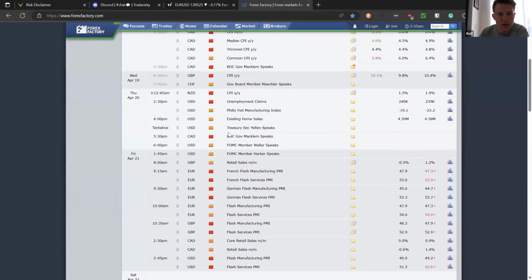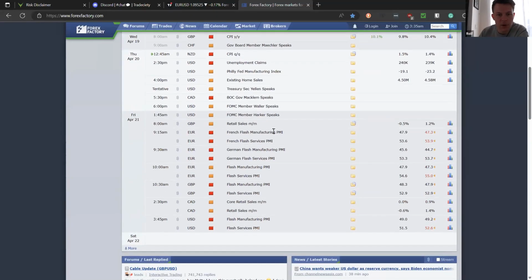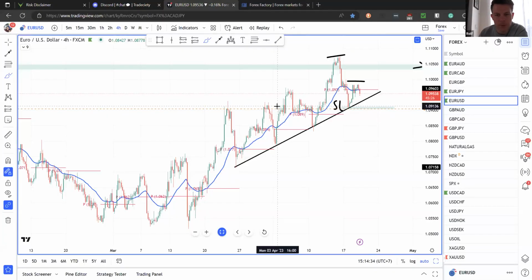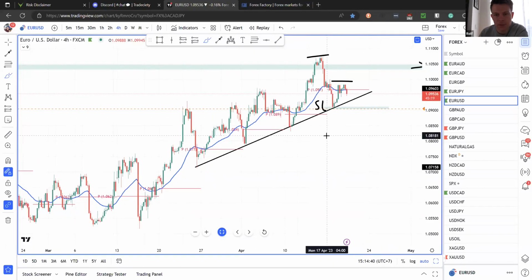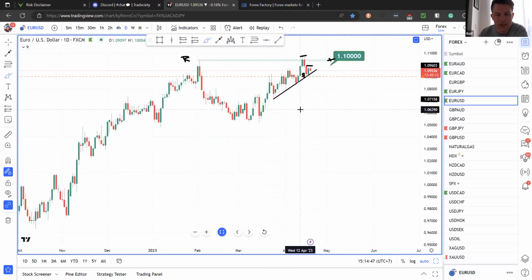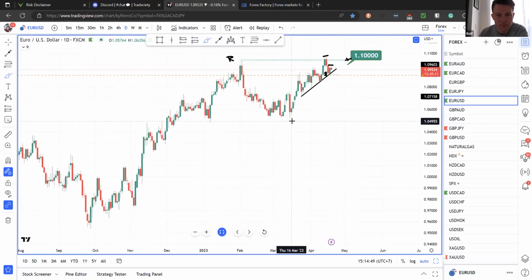You can see we still have all the PMI data, French data, German data, flash PMI. So yeah, we still have some PMI data coming out, which could be a mover. Not sure how big of a mover. So we don't have any huge news events this week. But overall, I think this is a very, very interesting chart. I really like the higher time frame bias here with the resistance and the engulfing candle.